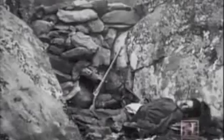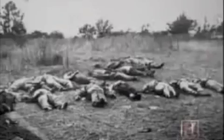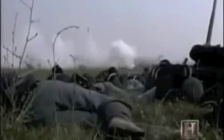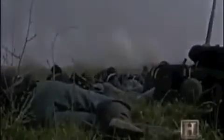Photographers produced morbid images of the carnage, exposing the nation to the horror of war. These were America's sons, brothers, husbands, lying dead on the battlefield. Lincoln himself sank into despair, overcome by the terrible loss.